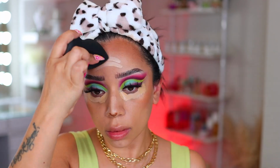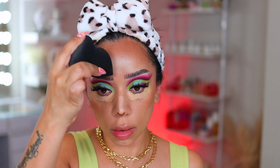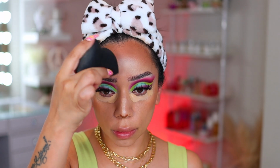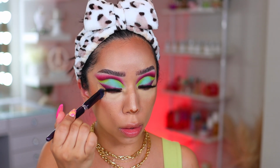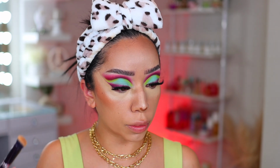Long story short, we're going to blend out the bronzer, and then we're going to go in and blend the concealer. I love how brightening this concealer is, and again, great if you're looking for extra coverage. For my concealer, I decided to blend it out with a brush. This one is also really nice. I believe it's from Anissa Beauty.